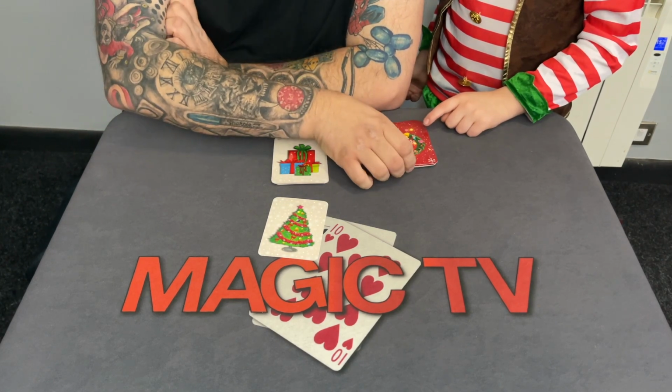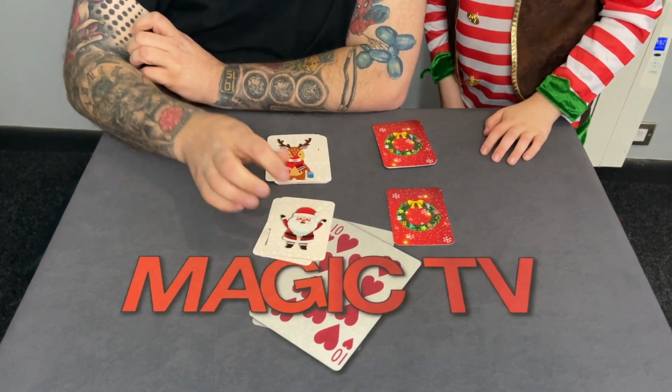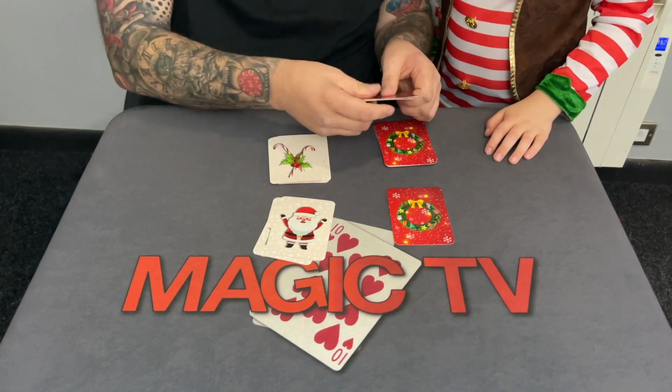That one. Okay, so that's 1. And the second one? That one. That one and that one. So that's 3, yeah? Now, if you go in different directions, if you'd done all 3 from there or all 3 from there, you would have ended up with 2 completely different cards. But we'll put these 2 together.